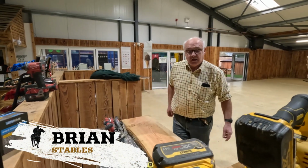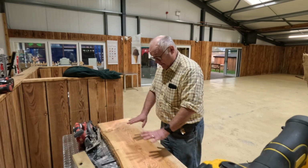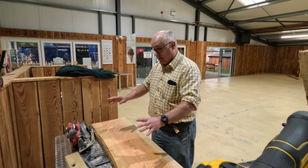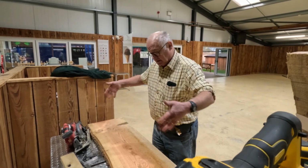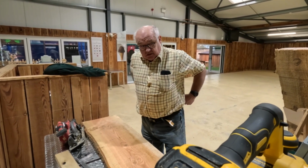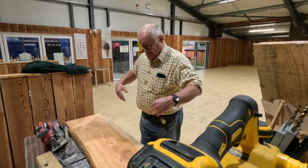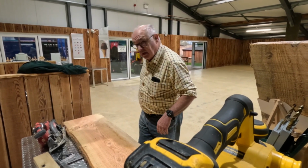So what's your plan then? Well, I'm going to build the back first. So I'll get the back. The back doesn't need any windows, anything, so that's going to be upshot. It's the front facade and whatnot that's going to count. So I'm going to start with the back and the two ends and then start doing the front.